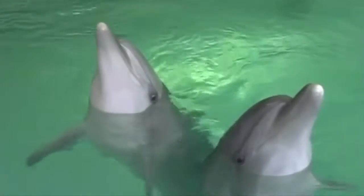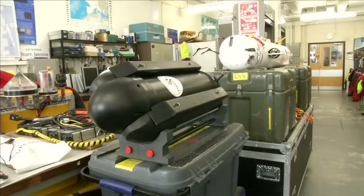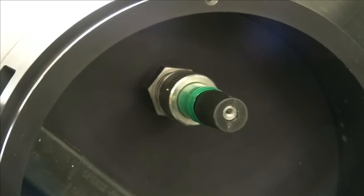It's the result of millions of years of evolution. They can outperform all the technological solutions which we have. The US Navy has used them for a number of years for finding mines. The sensor was created by developing man-made signals that use the same frequency ranges and sound structures as dolphins.